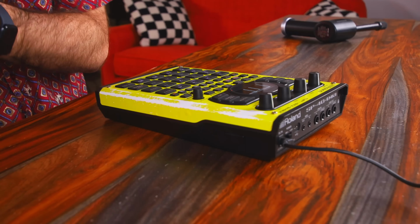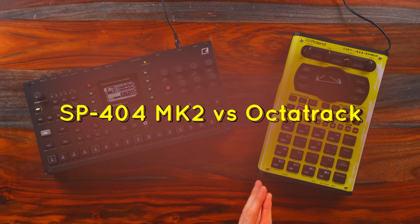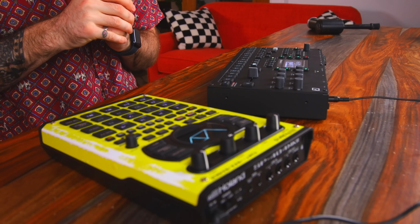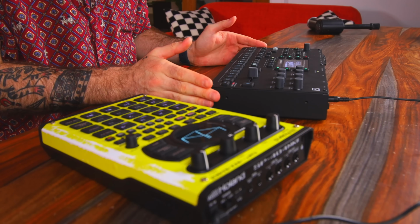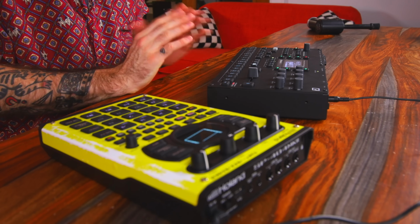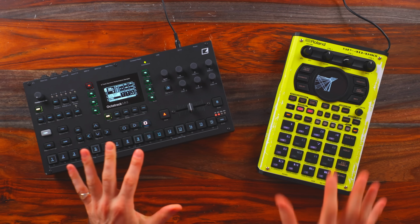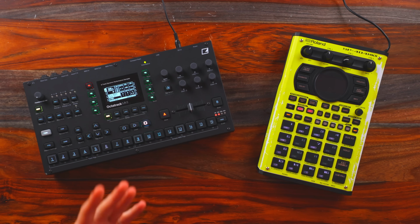They're taking a step in the right direction, I think, with DJ mode. Bear with me here, the SP-404 Mark II versus the Octatrack. I know this is an extremely bold comparison to make, but wait a minute. I'm definitely not going to be comparing workflows because they are so different. I mean, the Octatrack is like 13 years old now. It's still an absolute beast. The relevance of this part of the comparison is that they're both very beastly. They're both capable of doing many things.